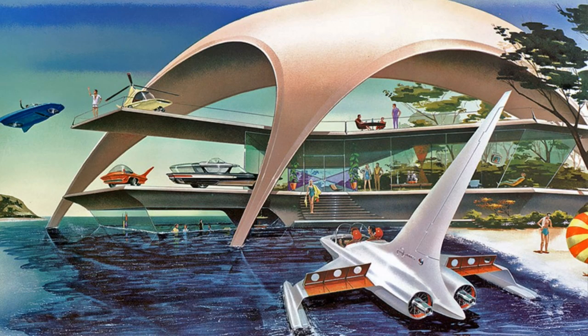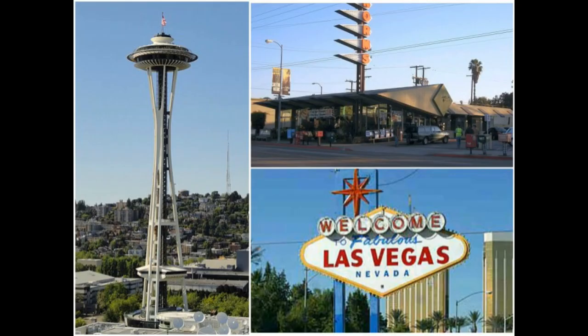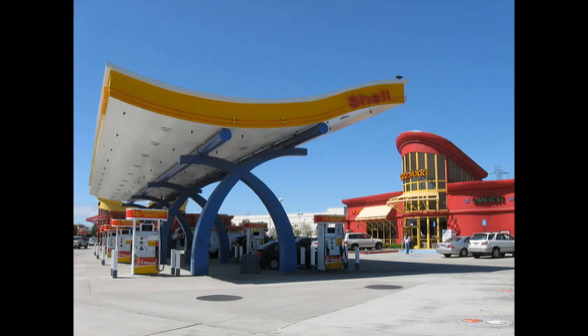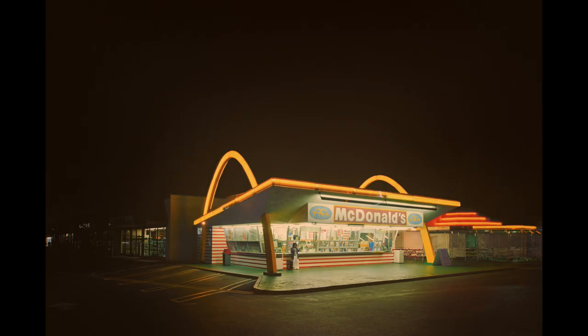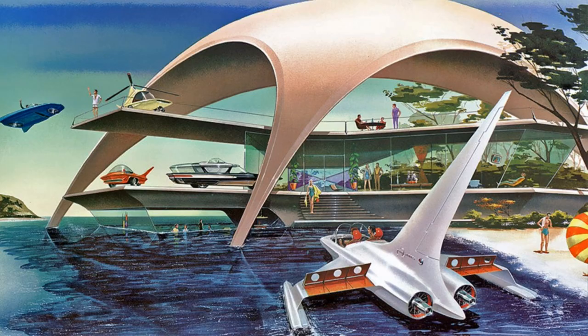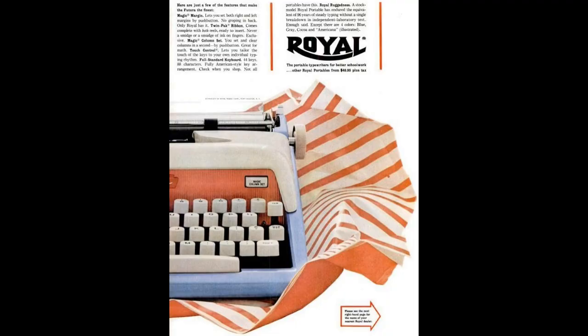It was filled with Googie style, a futuristic style influenced by jets and the atomic age. Googie style features upswept roofs, curvy shapes, and space age designs, symbolic of motion, like boomerangs and flying saucers. Three years before the Jetsons showed Americans a dream of a Googie future, Royal launched the Futura typewriter.